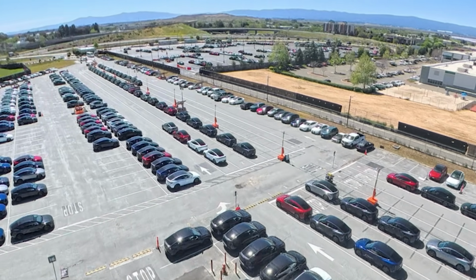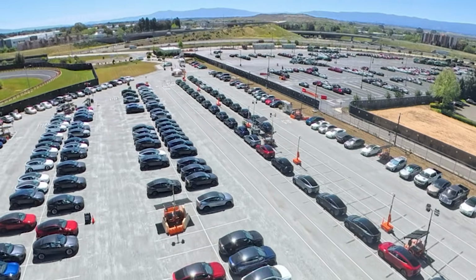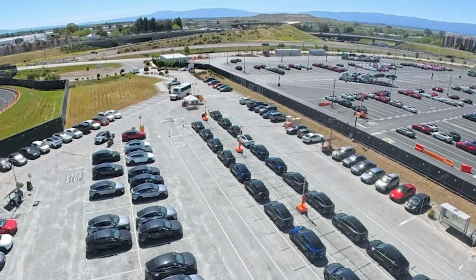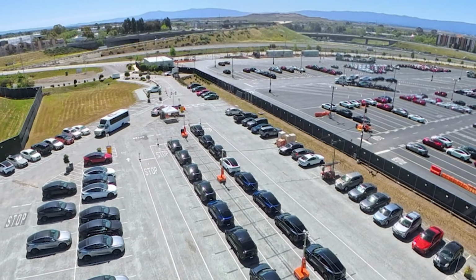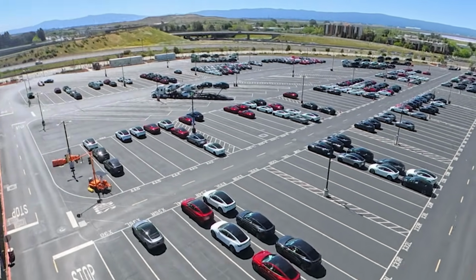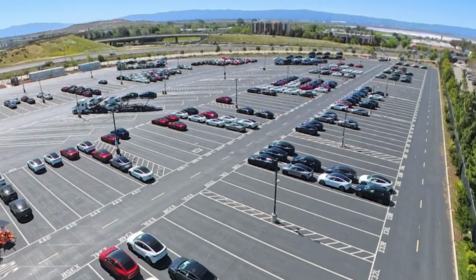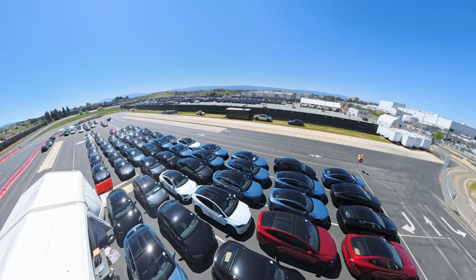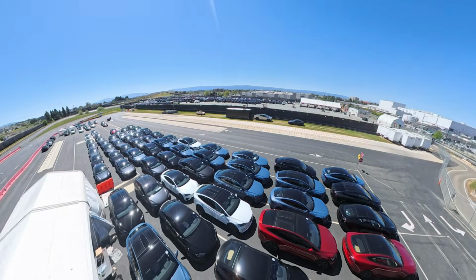But with all that said, there's been so much history here when you think of what the Fremont Factory has meant for electric vehicles, what it's meant for California's economy, what it's meant to build a car in the most expensive place on the planet. When you think of Silicon Valley, there's really not many places that are more expensive than this area. So I was able to get access to go to the back track, and my goodness, I was not disappointed.